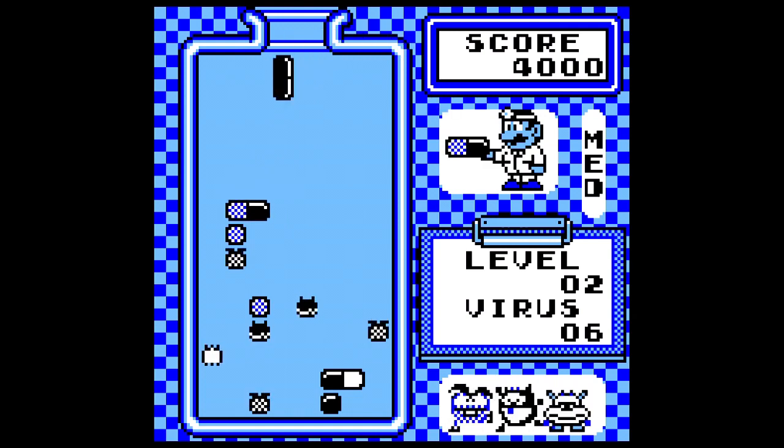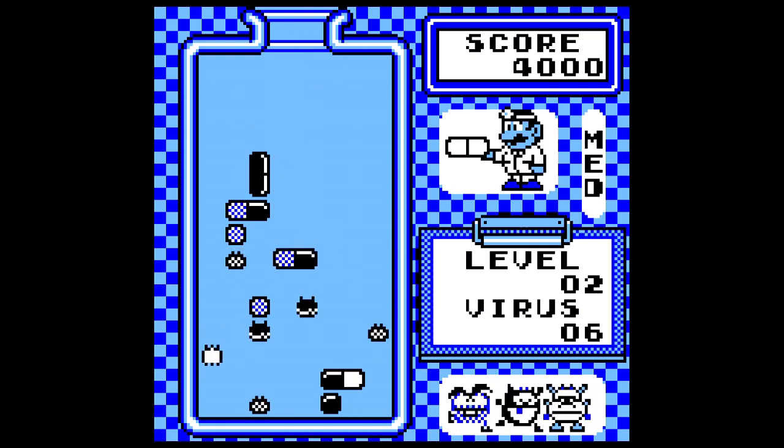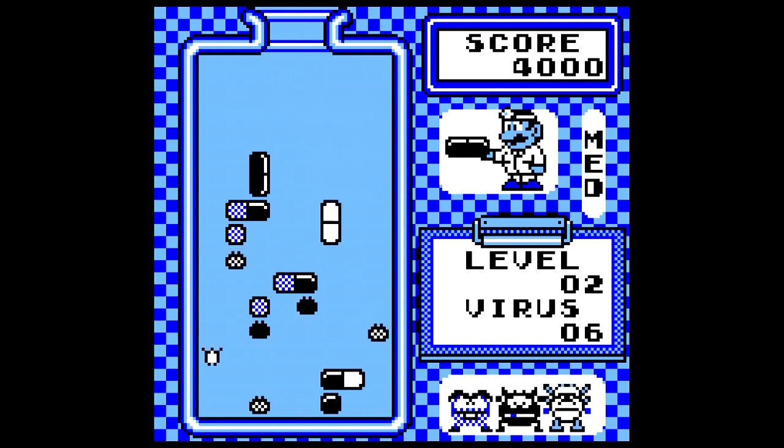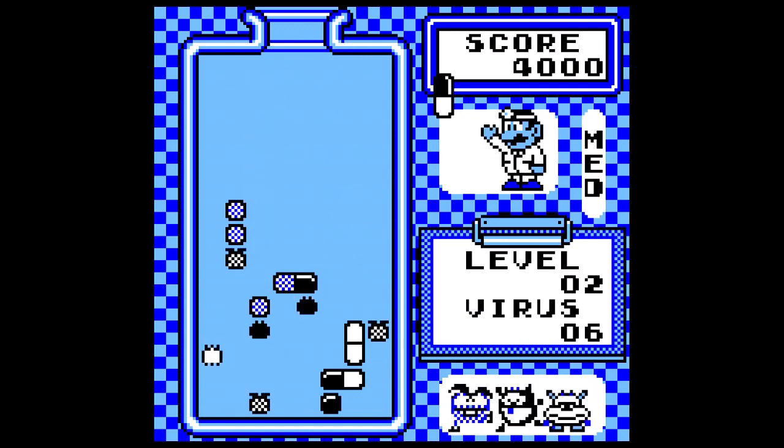I did have a few problems when I was playing this on my Game Boy Pocket, but when I tried it out with this one, it just worked out a lot better. Playing it on an emulator or on a Super Game Boy really does fix any of the issues you might have with seeing the white or the gray little viruses.